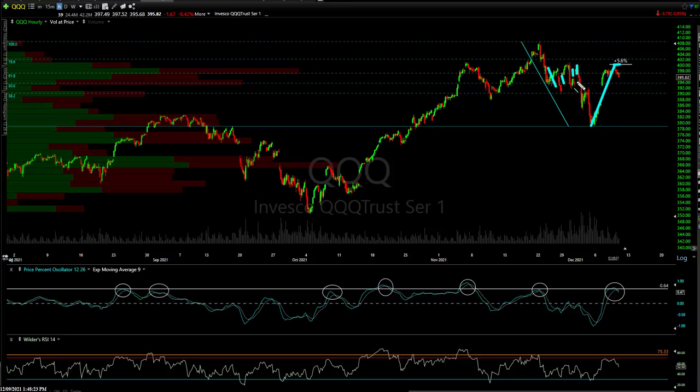These are little zigs and zags. You could day trade them, but as far as swing trading, it's worth it if you can get 4, 5, 6% on a quick swing trade, get out. And again, it may be the start to a lot more. Maybe we pull back here and go up, but or it could be what I'm still leaning towards.